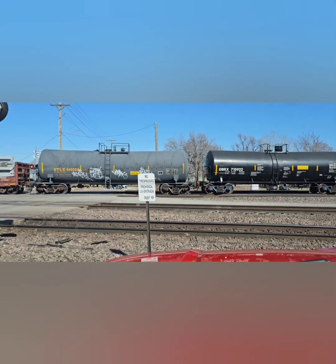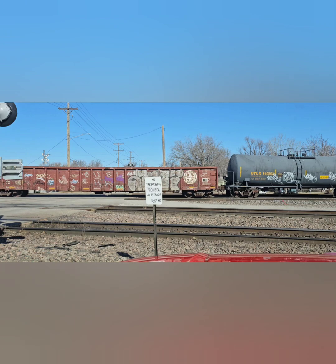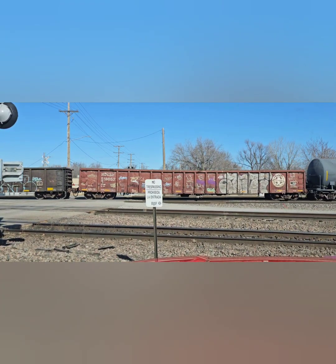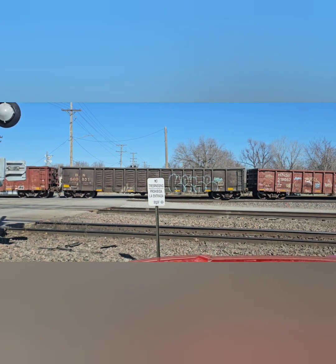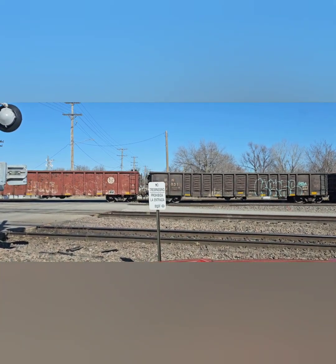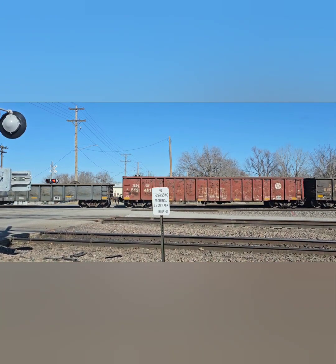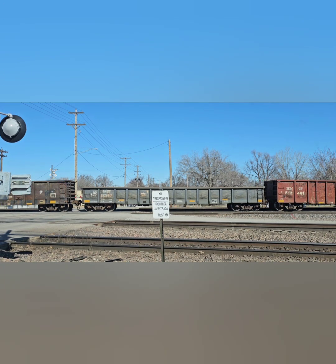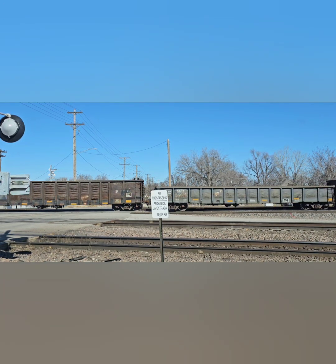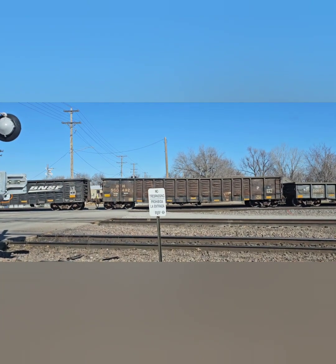There's a very cool long string of gondolas here. An original Burlington Northern. There's scrap car parts in these. I can see a wheel sticking out the top of the one that just went by. Here's another BN gondola.